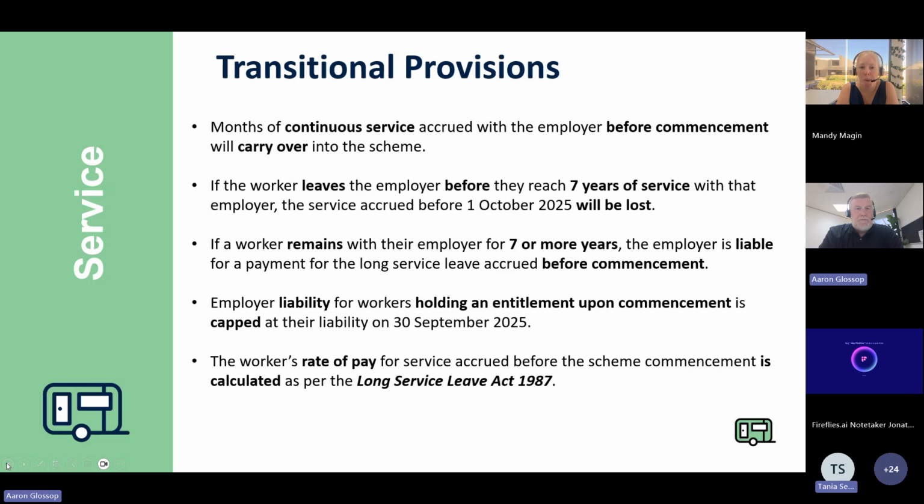Okay, so confirming from now on, for every single eligible employee based in South Australia who has service prior to the 1st of October 25, we do not pay out any long service leave if they're eligible. Correct. Then the onus is on the employee to contact you, and you will then contact us and we'll deal with it from there. Correct.